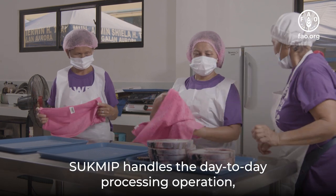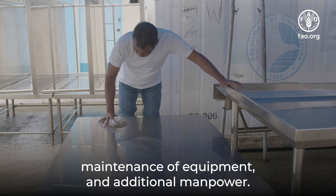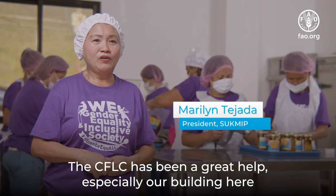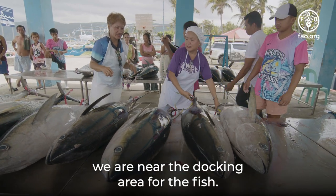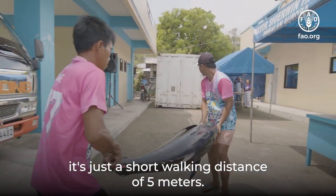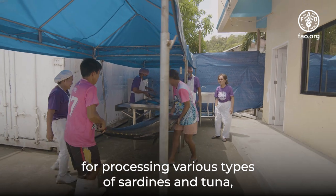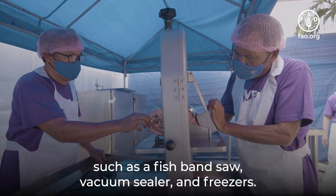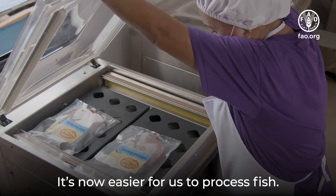Sukmip handles the day-to-day processing operation, while the CFLC management handles costs for the electric bill, maintenance of equipment, and additional manpower. The CFLC has been a great help, especially our building here, for the processing of various types of fish. The good thing about where we are is that we are near the docking area for the fish. After the fish are unloaded there, it's just a short walking distance of 5 meters. We can already get the fish that we will use for processing various types of sardines and tuna and other processed fishery products. We have a lot of equipment given by the government, such as a fish bandsaw, vacuum sealer, and freezers. It's now easier for us to process fish.